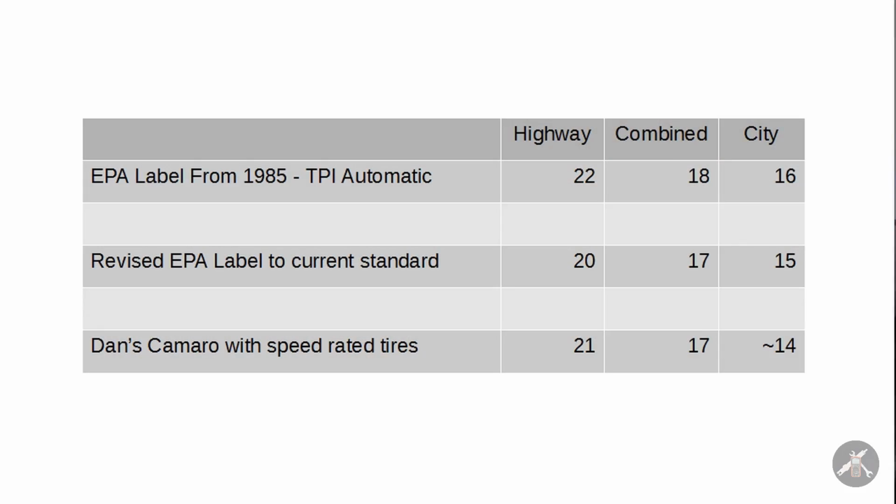So there's what they call an unadjusted number. In 1985, then they had an adjusted number, which I don't remember the exact factors. It was in the neighborhood of a 20% reduction from the unadjusted. The city and highway numbers got a different value. So I have the numbers here from 1985 for a 5-liter twin-port automatic. It was 22 highway, 18 combined, they call it, and 16 city.